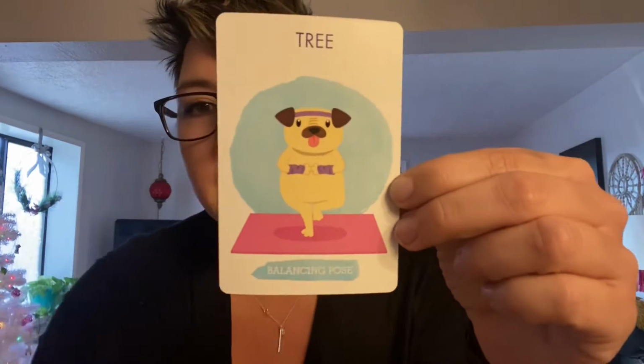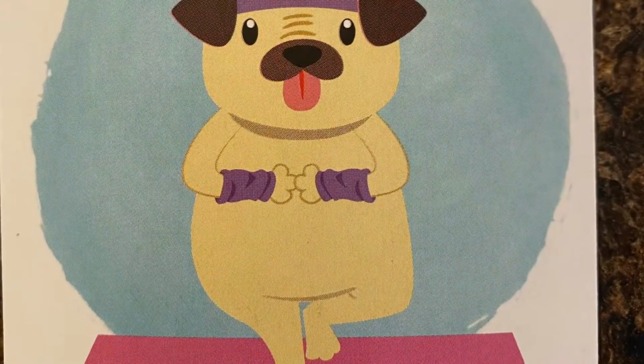Today we're going to do a yoga pose together, the tree pose. I'll enter in a picture of me doing it. All right, I would love to see pictures of your tree pose, like the dog is doing and like I did. Send them our way.